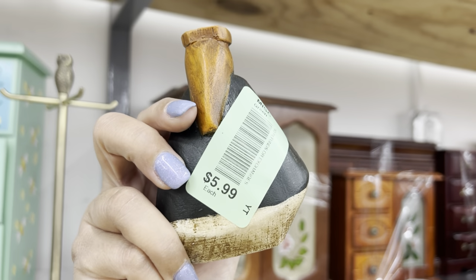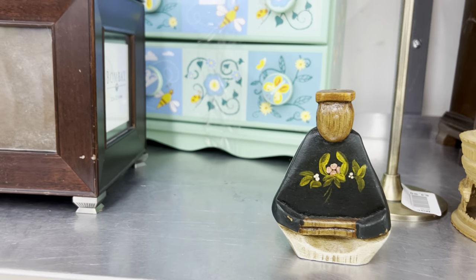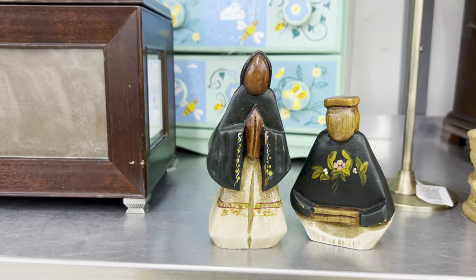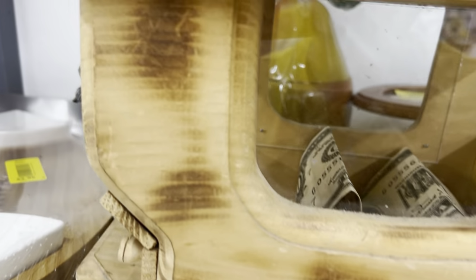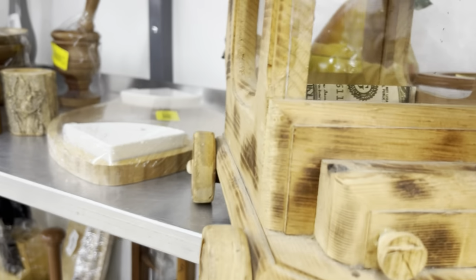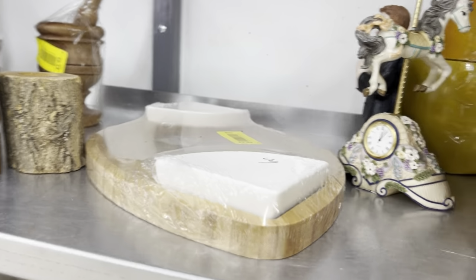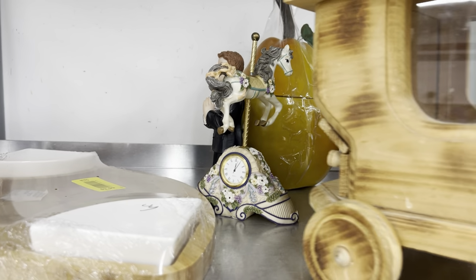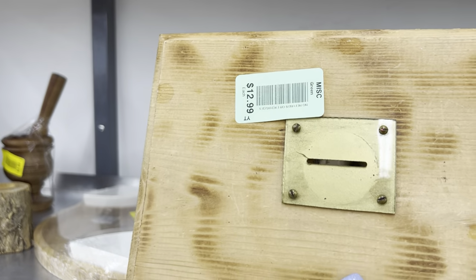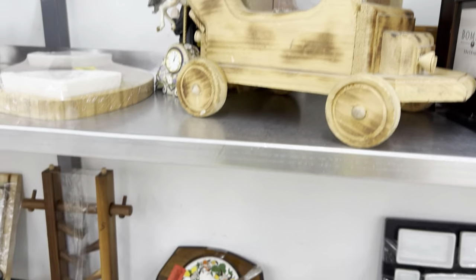I love these people, but they want too much for them. I think that's a little steep, $5.99 for each figurine. I'm just not going to pick that up. This wooden car coin bank is kind of fun. It's missing a headlight though. Look at that huge bill in there. You know, I checked really intensely to make sure that wasn't real cash in there or underneath it. Yeah, the broken headlight isn't doing it for me, so I'll leave that.